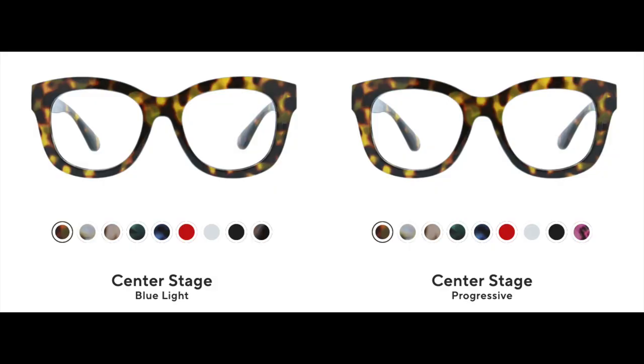Okay, I'm going to be showing you several different readers' styles in this video, and the first one is an Oprah's Favorite winner. It was the Oprah's Favorite from last year, and I can certainly see why. They're absolutely darling, and they are called Center Stage. And here is a look at them on their website, and as you see, the readers come in blue light or progressive. And what progressive is, it's kind of like bifocals, but a little bit different.